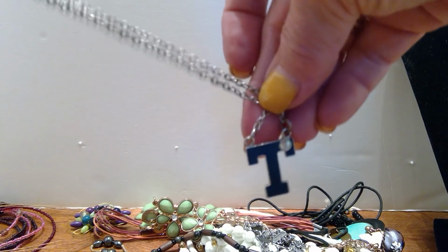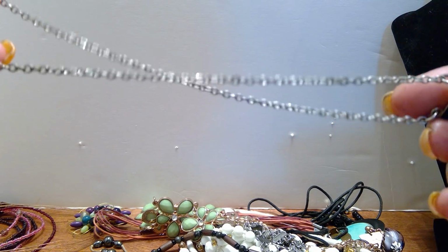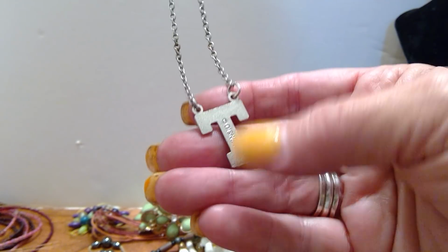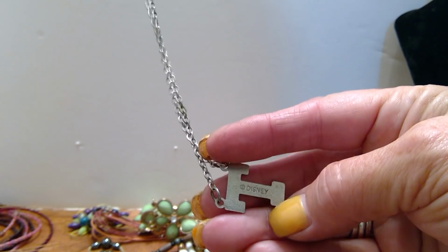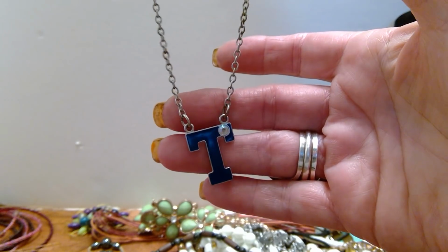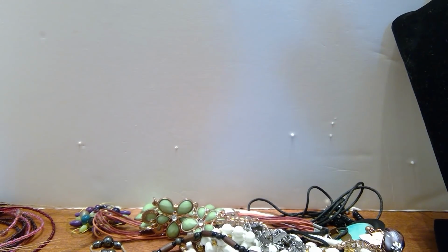Then tea for my husband, Timmy, with a rhinestone. Is this on a... It does say Disney on it, so I don't know. I mean, I don't think the T stands for any kind of Disney character. They probably were just selling people's initials, but that is Disney, so that will go into my child's lot. And hopefully your child has a name that starts with the T, or has a friend that starts with the T.